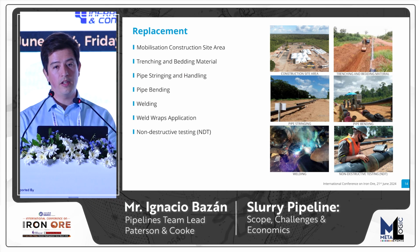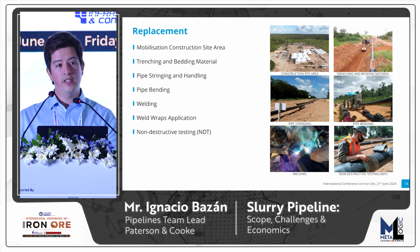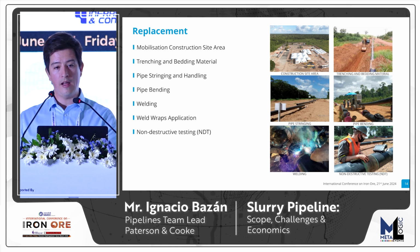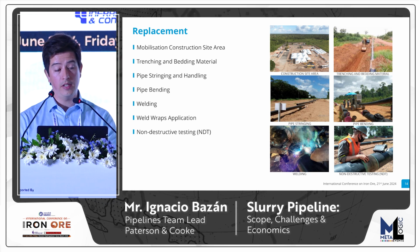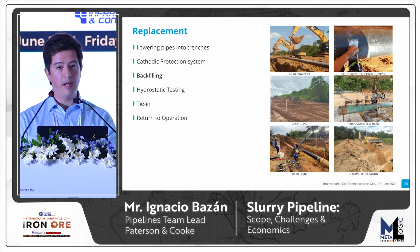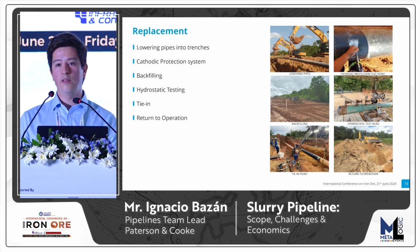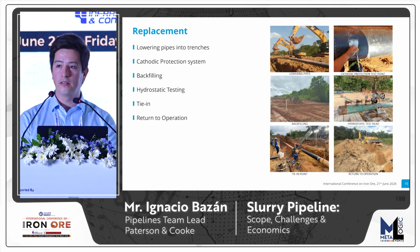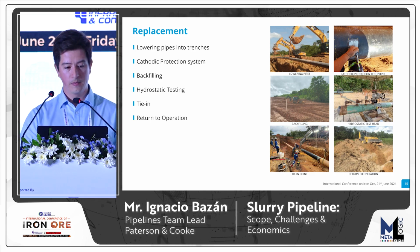You also need to consider that you have an existing pipeline. Are you going to remove the existing pipeline and put this new section in the same place? Or do we have enough right-of-way to put it parallel to the existing one? And Paterson & Cooke has been supporting some clients with pipelines that had a design life of 25 years, but now they've been operating for more than 30. So it's possible to keep extending the life of pipelines with a proper pipeline integrity management plan.